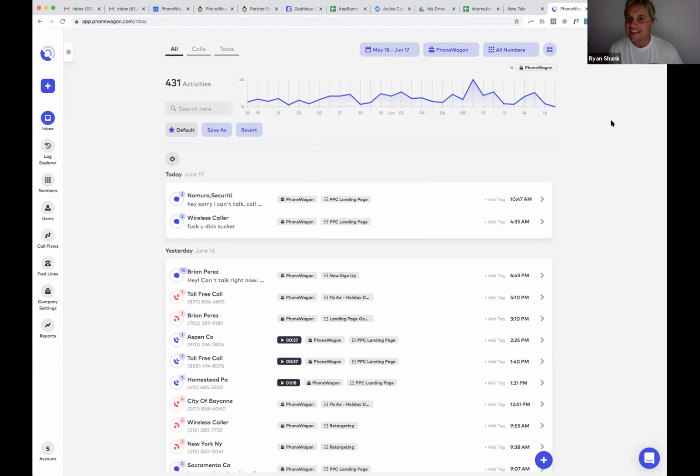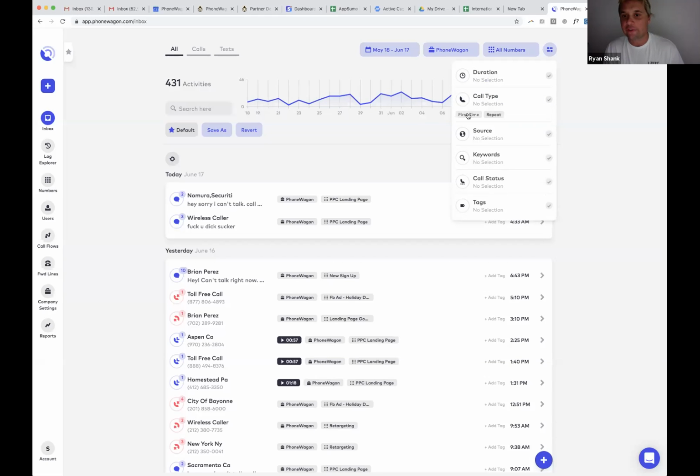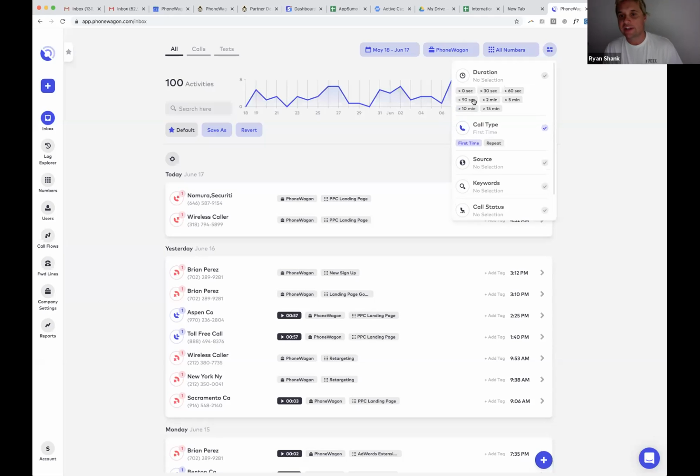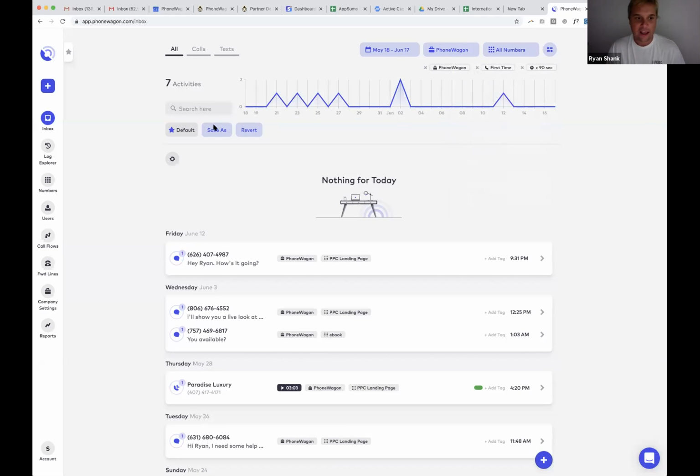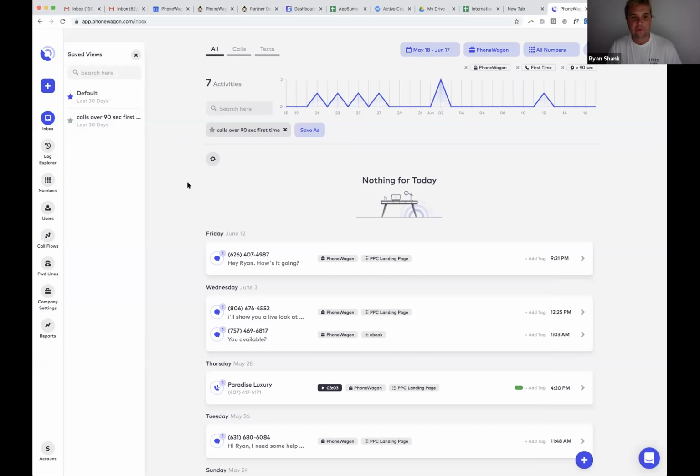One thing that I like to look at, if I want to look at this date range, I might want to look at call type, first-time callers, duration over 90 seconds, okay? These are usually good leads right here. And then what I like to do is I like to even save this view, calls over 90 seconds, first time. You can save the view, then you can get back to the saved view over there. It's super, super nice, okay?